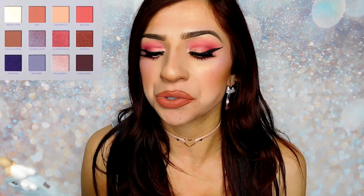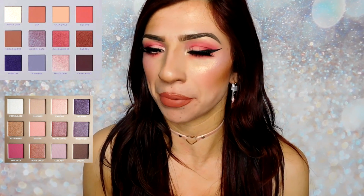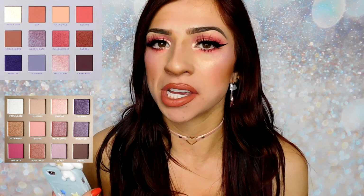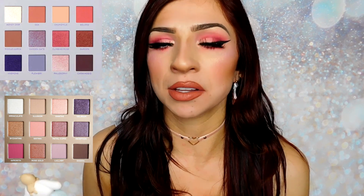And I think the main concern with this palette is that it really truly looks like the Dreamy palette, which is kind of questionable because I feel like Nabla is a pretty interesting brand. They have a lot of duochrome shades in their single shadow collection. They have a lot of blues, a lot of fun shades in their actual single shadow collection.